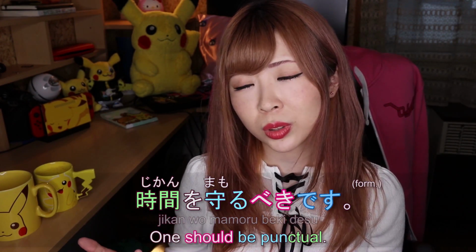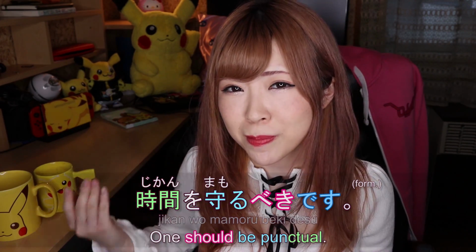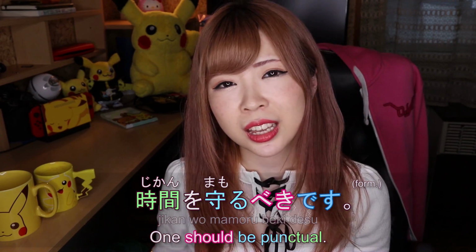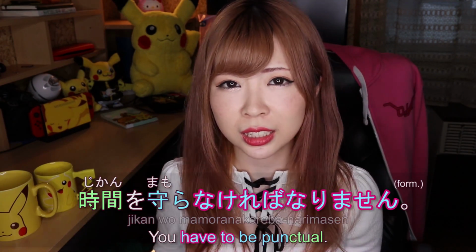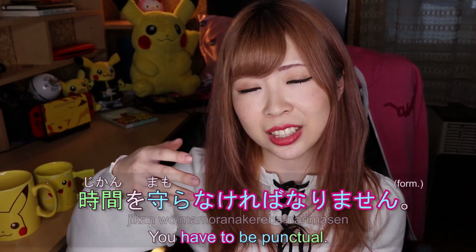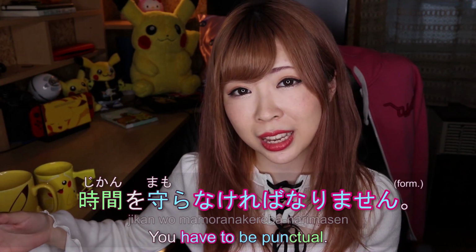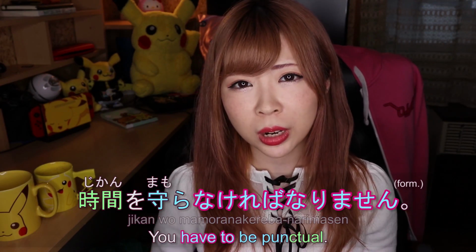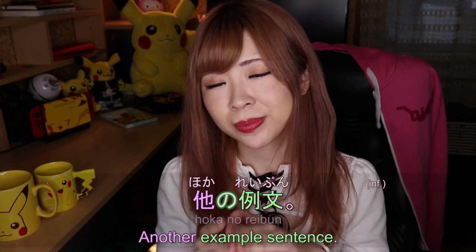But if you want to make it sound more like one must be punctual, like that's what's required, then you could say 時間を守らなければなりません. That you can use the なければなりません form, like you must. That's the rule. 時間を守らなければなりません. Another example. 他の例文. You see a man tossing a can on the street and you want to say, you should put that in the bin.